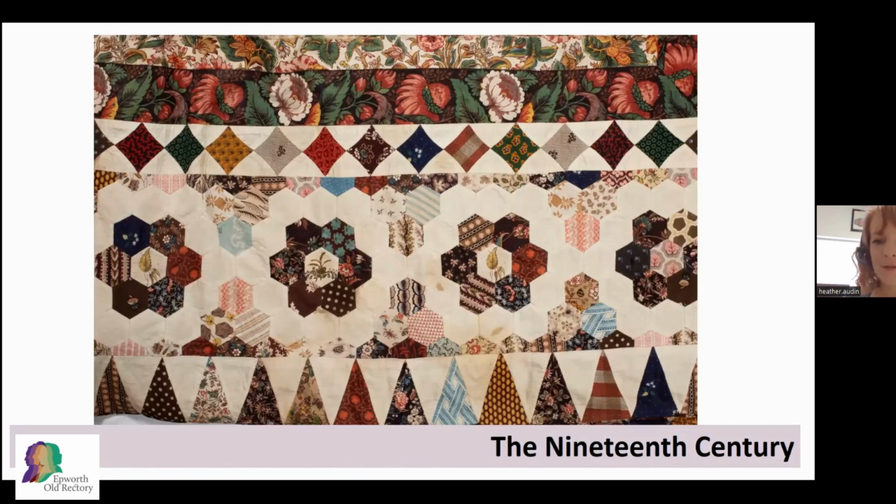And you can see we've got some wonderfully tessellating hexagons there. Hexagons are a fantastic geometric shape because they tessellate with each other. So they've got that 60-degree angle, which is also really easy to piece over as well. So these are all paper pieced. They're using the paper template, getting a really accurate shape, and then piecing them all together.